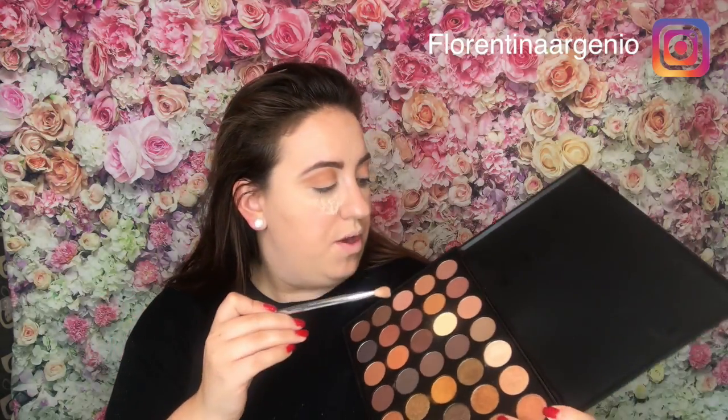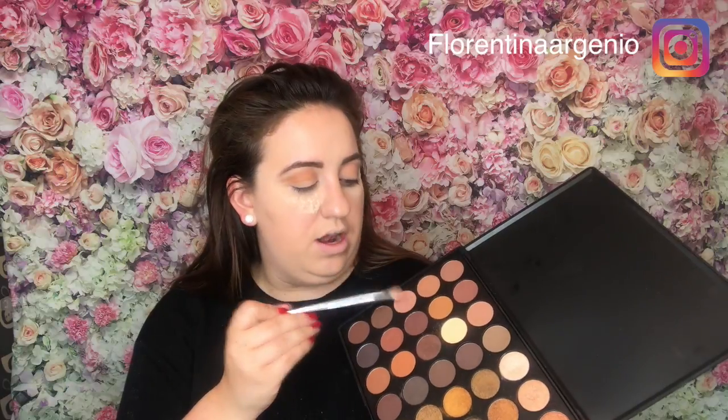Okay, next up we're going to go back in with the original brush that we had, and then we're just going to soften it out. Sometimes you don't even have to add more, but I'm just going to go back in with this colour, just a little touch, and then connect the two together and make it slightly softer.